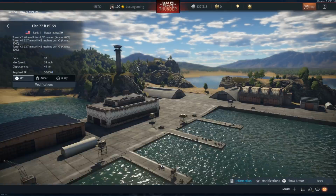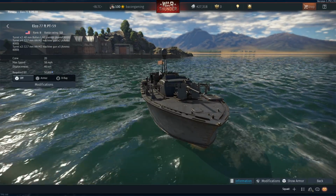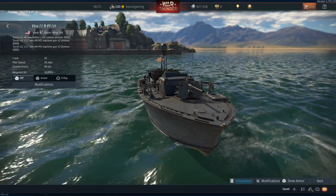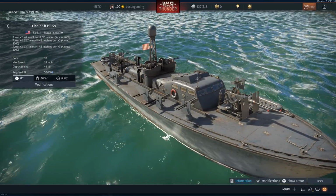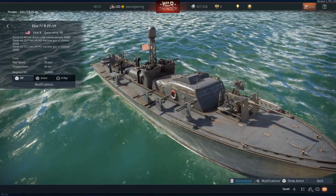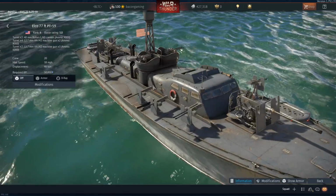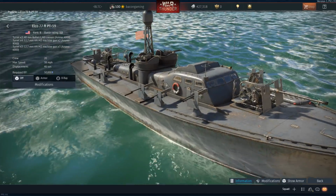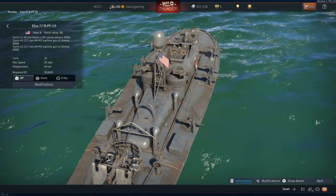So here it is. This is a 3.0 rated vehicle at tier 2 with a 50,000 RP research cost, crew of 20, 38 mile an hour top speed, and displacement of 46 tons. So in terms of weaponry, it looks like it's got quite a bit. No torpedoes to be seen, but we have got 2 40mm cannons, one at the front, one at the back.